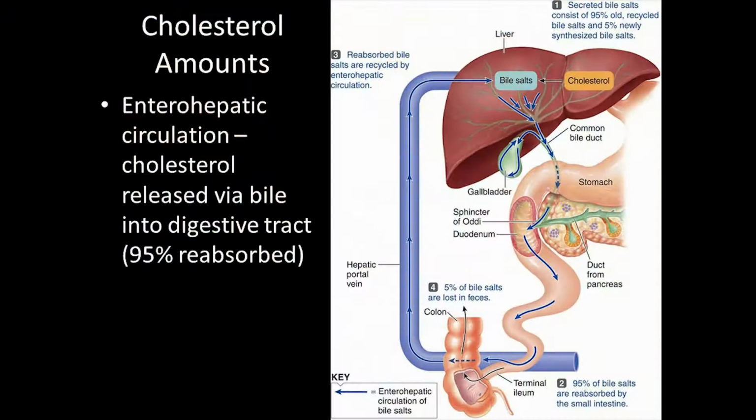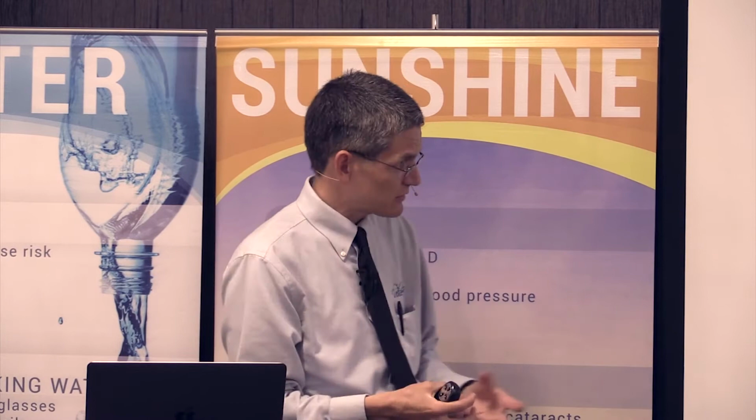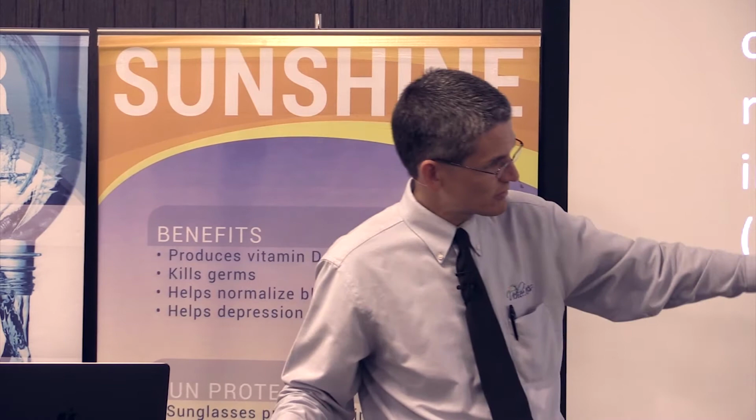So the bile gets stored there in the gallbladder, and it helps to break down fats into smaller pieces so that the digestive enzymes for fats can really do their digestion process. Well, when the bile gets released into the first part of the intestine, it goes traveling along through the rest of the small intestine, and when it gets to the last part of the small intestine, the first part of the colon, it gets reabsorbed back into the bloodstream.